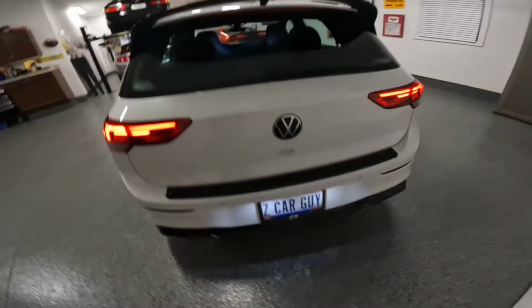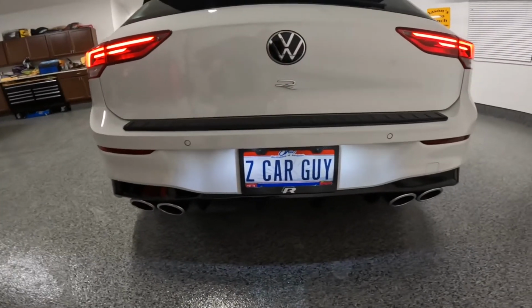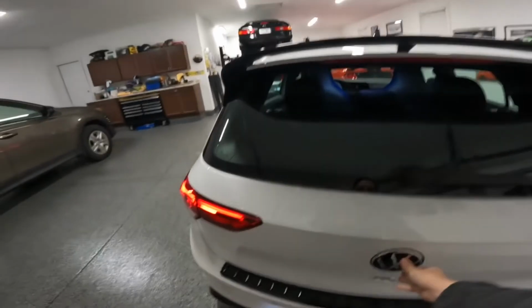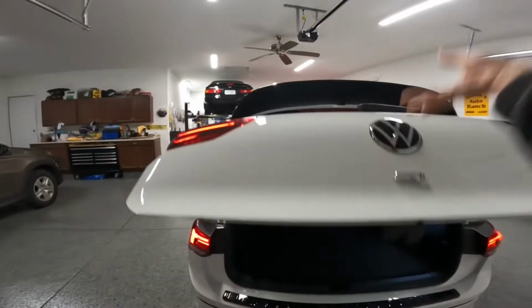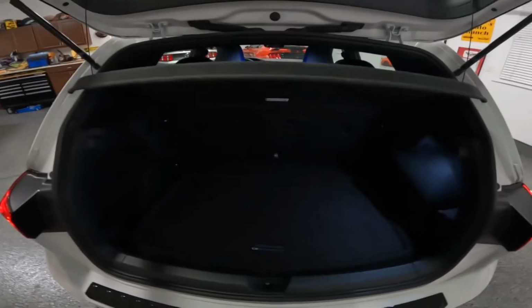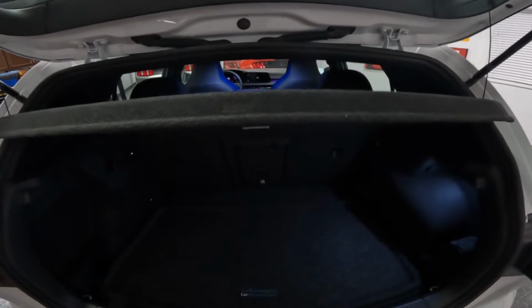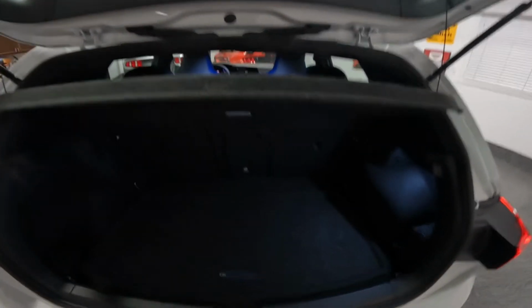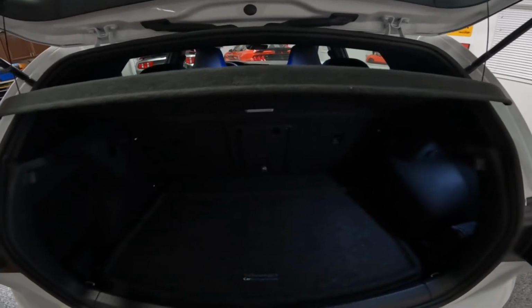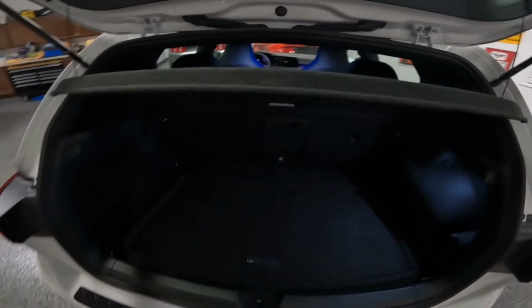Now, one of the things that makes this car kind of unique is the 4 exhaust tips. That, and the R on the hatch, is how you know you're looking at something different than the GTI. It's a little special. The seats fold down, and this actually removes. You have a fair amount of cubic space to fill if you have stuff you need to store.